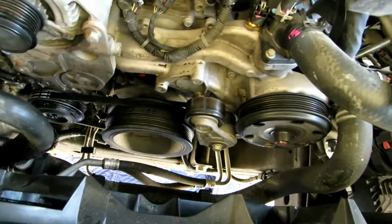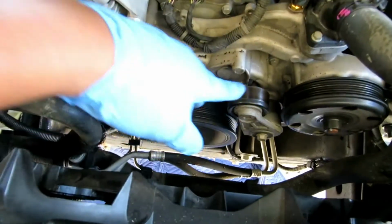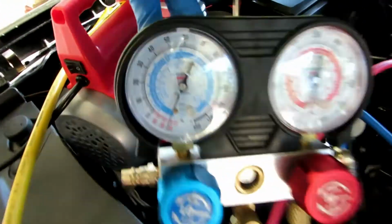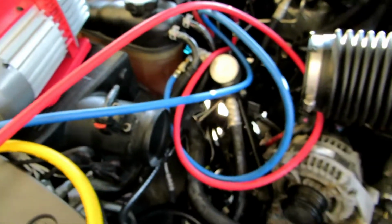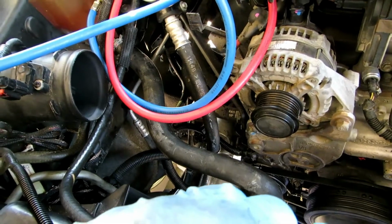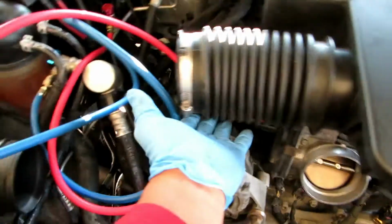With home hack tools. Now I have to put this serpentine belt on, which is easy. All I do is pull this back with my same wrench and drop that belt on there. I had this under vacuum overnight, so we're down about 28-29, and that's what I wanted. So that said, I have no leak in my AC system. So let me put this belt on and put this trim back on.